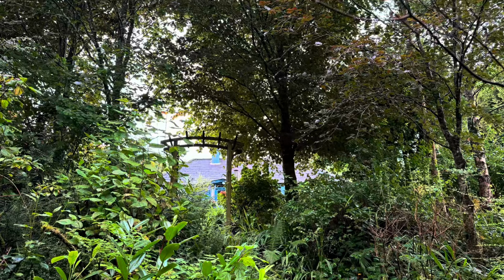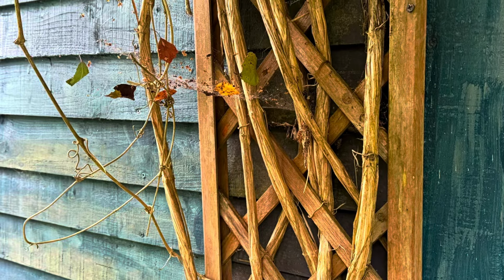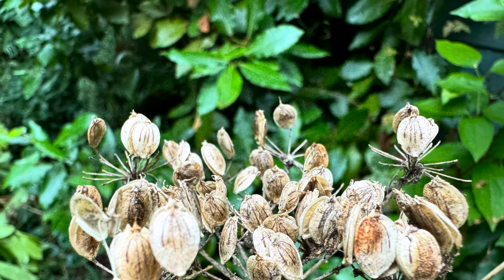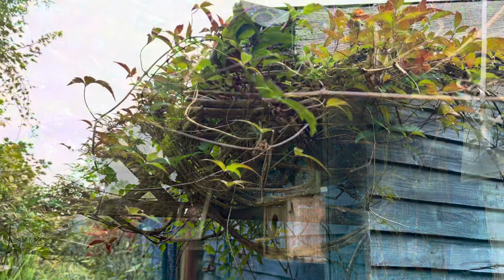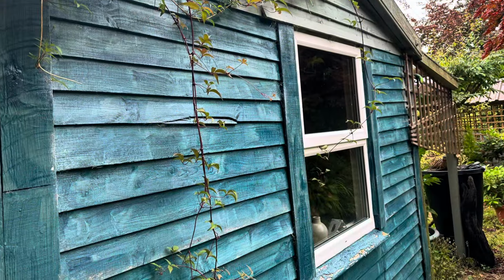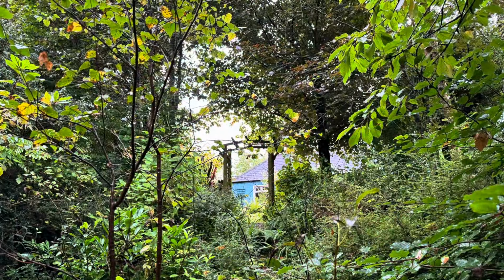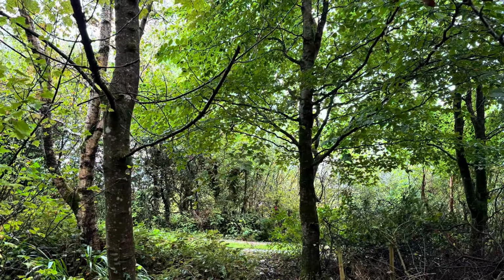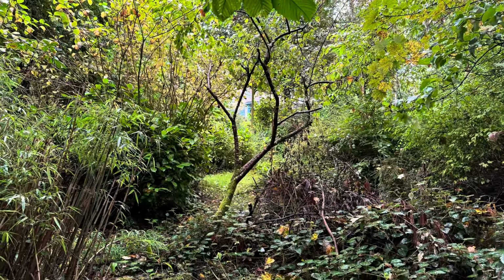As you can see, the woodland is beginning that wonderful transition. The sap has stopped rising. There are flower heads which have turned to seed heads. And leaves are beginning to change colour, just quite gently at the moment, before they drop. And of course, the days are getting shorter and the nights longer. It's a beautiful time. It is a time of wonderful transition.